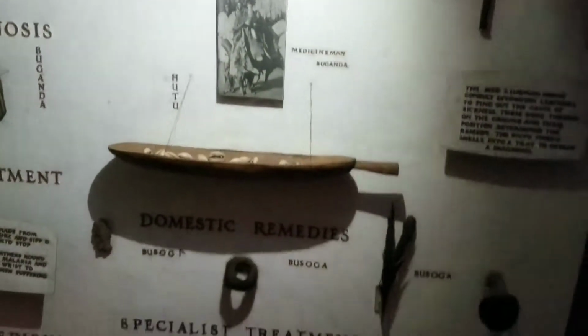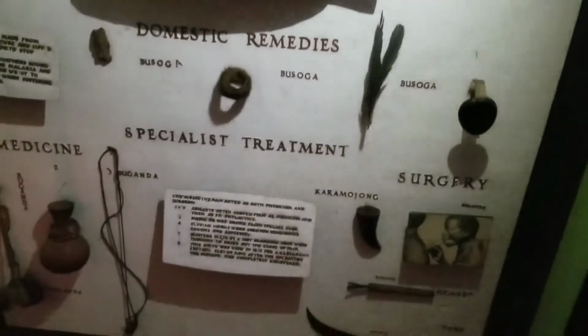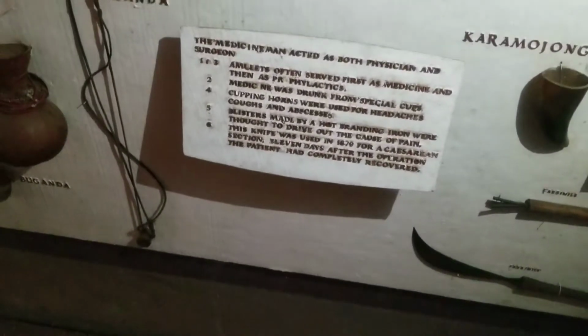Okay, this is Herefe. These are cards used for judging as well, the cause of the disease. But most of the diseases were said to have been brought by supernatural causes. That's a kind of surgery. And this is like a black stone. Say if you are bitten by a snake, it sucks out poison. Then traditional architecture.